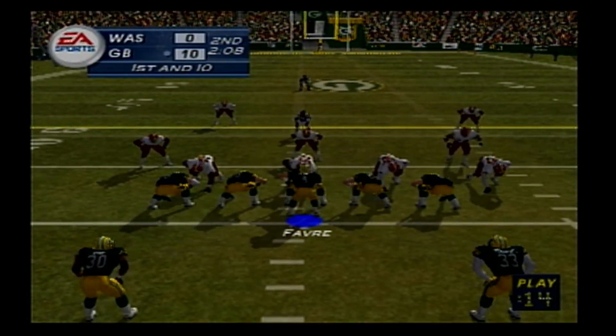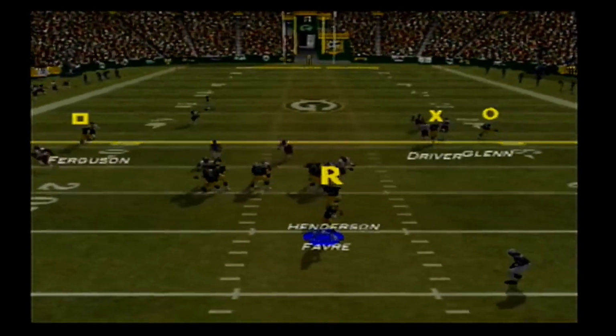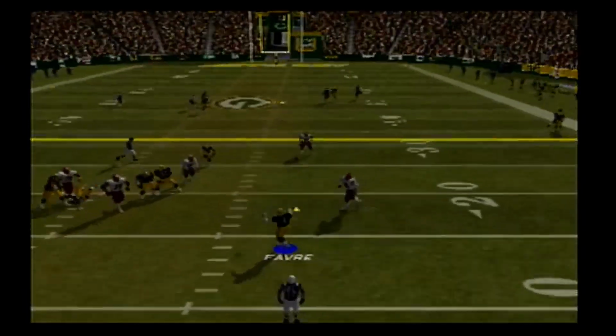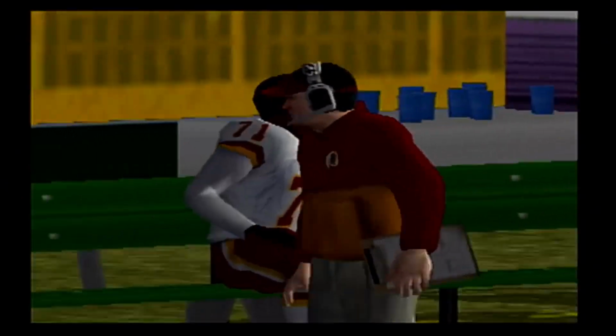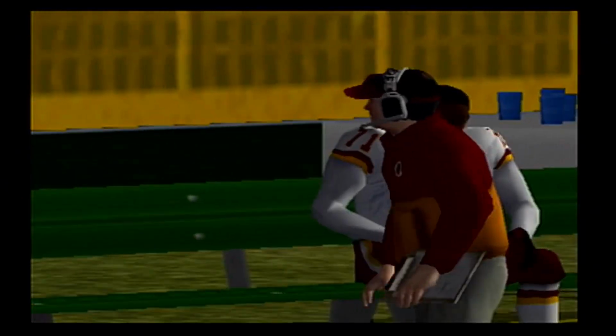Set. He's looking to pass, looking for a receiver, rolling out to his right. Deep pass. Green pulls him down at the 47-yard line.